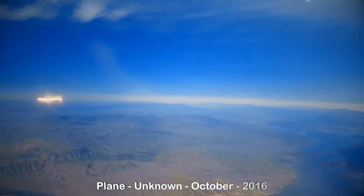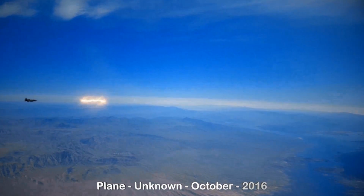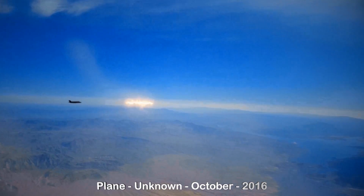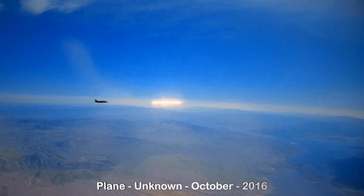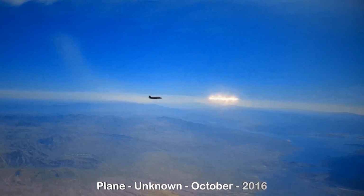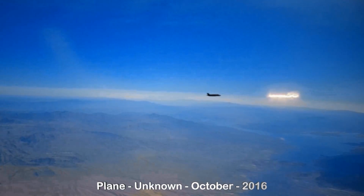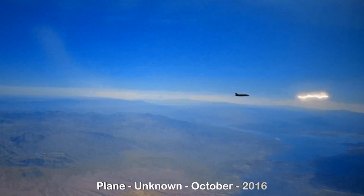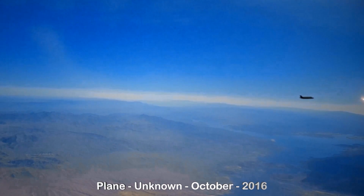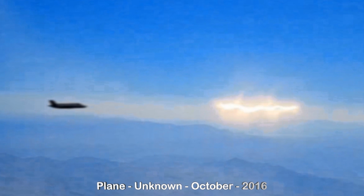This is very interesting. We've seen energy sources like this before. We're not exactly sure what kind of jet that is, but it definitely looks like it's pursuing it. It's about the same speed. The object might be moving away from it. It's kind of hard to tell from this clip, but definitely very interesting. And not sure if it's engaging it or just following it, what's going on.